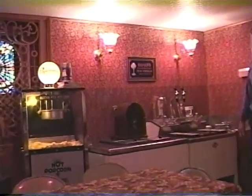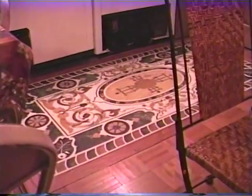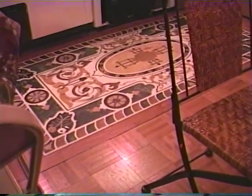Now here's what your grandchildren like the most, right? This working soda fountain. The marble floor, that's a tabletop. I took about the whole table, and I said, the hell with it, so I inserted the marble in the floor.